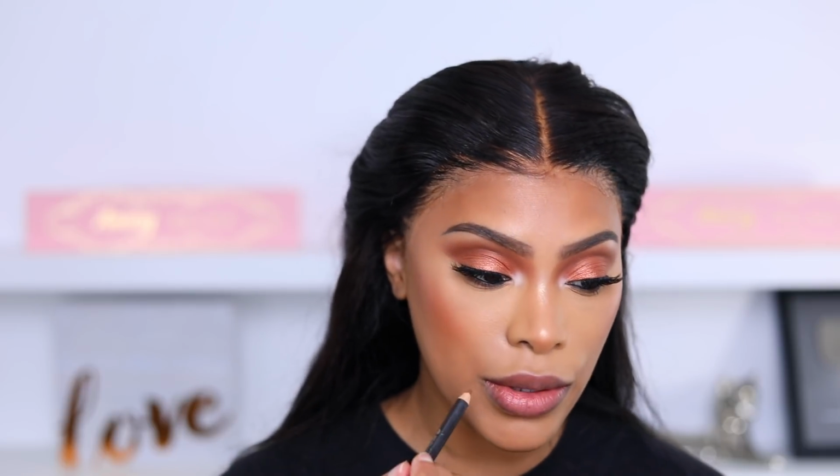So I'm gonna go in with my favorite lip pencil. This is MAC Core. I love her. I've been using her forever. Sometimes I'll use MAC Chestnut, but I like Core. Okay, so I don't know where my lip gloss is. I'm gonna go look for it and I will be right back.